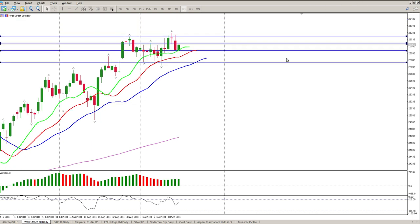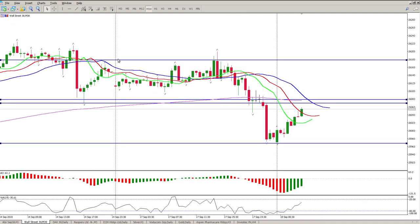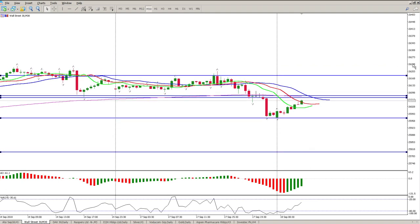So I expect us to move to the downside. If this daily pattern holds, in other words, we end up with a green bar like this, an inside bar, then I would look for a break of this range to the upside with a target of the range height. Okay, but for now, we are in a range, so trade the range. So, short from the top and long from the bottom. And on your lower time frames, what you're looking for now is just look for the retest, because the bottom of the range is quite far down. So look for the retest.